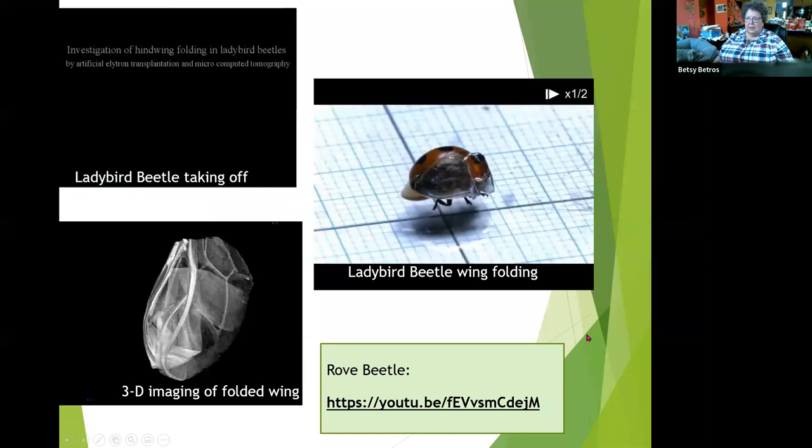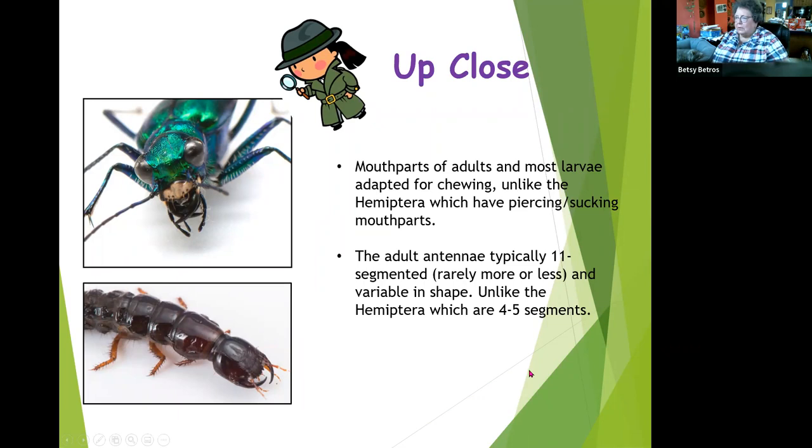Okay, well, looking up close at beetles, you're going to find that beetles have chewing mouth parts, unlike the hemiptera that have piercing sucking. And you look at the chompers on this tiger beetle, big chompers there. And even on this larva, big chompers there. And their antenna of the adult is usually 11 segmented, more or less, unlike the hemiptera, which is 4 to 5. And they do vary in shape a lot, which I'll show you shortly.